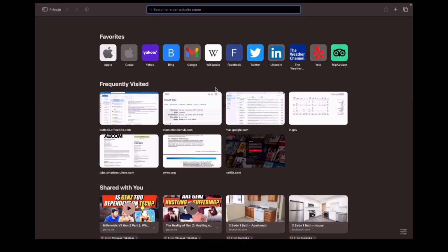So now I will start sharing my screen and let's get into it. The first form to download is the form 1040-NR.